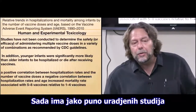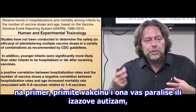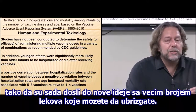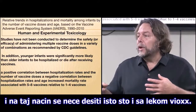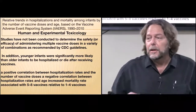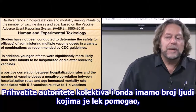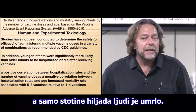Now, they're actually coming up with a whole number of studies now, because since vaccines are not liable, you inject it, you come down with paralysis or autism, you can't sue the companies. So now they came up with a great idea of a number of different drugs that you can inject, okay, several times a year. So this way, it won't repeat the fate of Vioxx. I mean, Vioxx was a great pain reliever. It just happened to kill 100,000 people. Okay, how many people went to jail for killing 100,000 people? Nobody. No, it's for the greater good. Submit to the collective authority. You know, a number of people were helped and only 100,000 died.